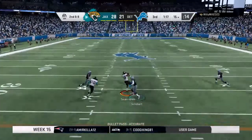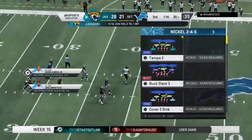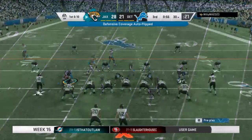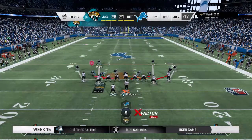Now Rodgers. Big hold of the 30. That's complete to his tight end, Seals Jones. That one a pickup of 15 for Jacksonville. Under a minute to go in this 3rd quarter as they come up 1st and 10.